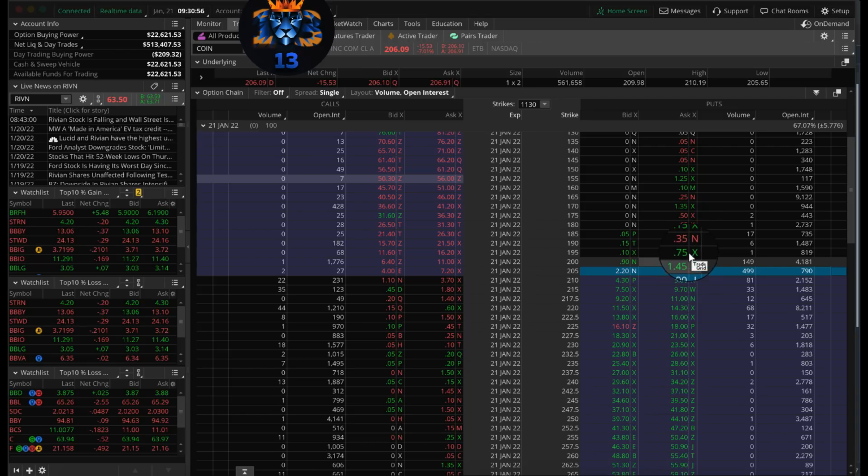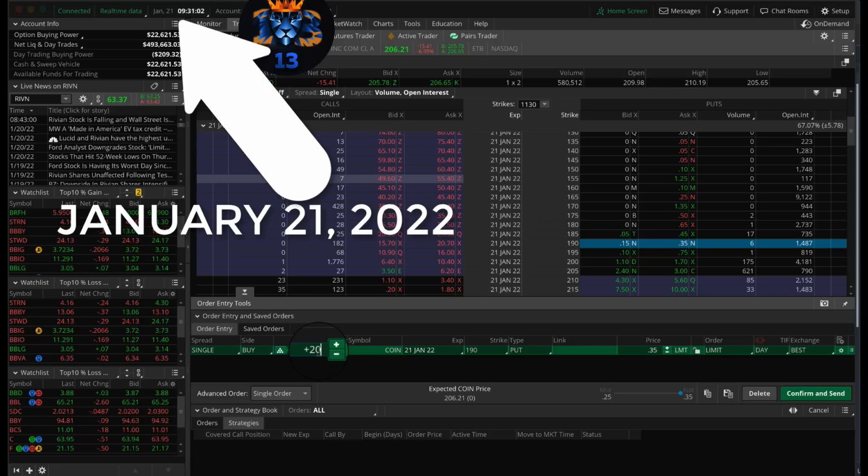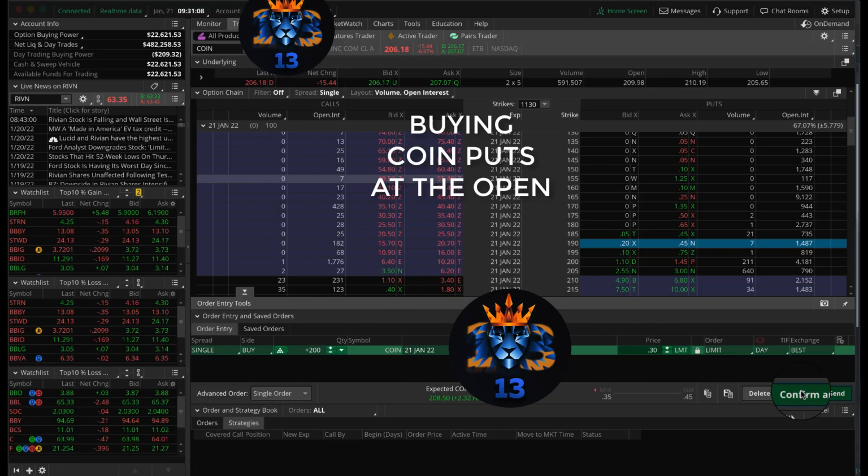Hey guys, buying coin puts this morning, 190 strike. Gonna get 200 of them. 0.3.